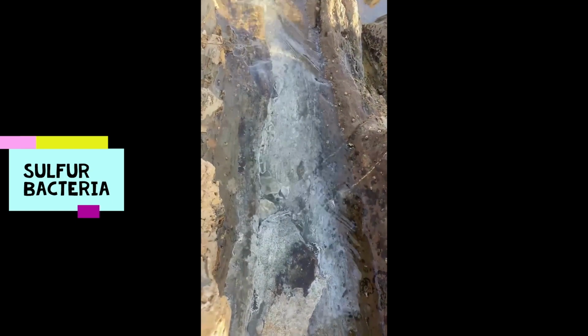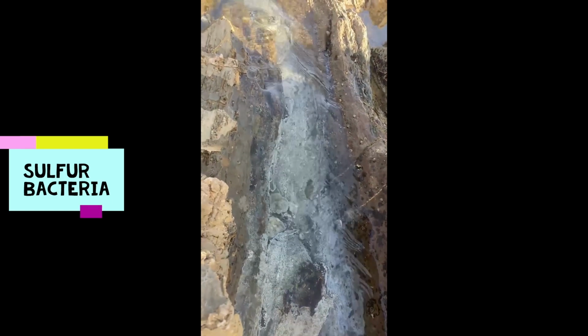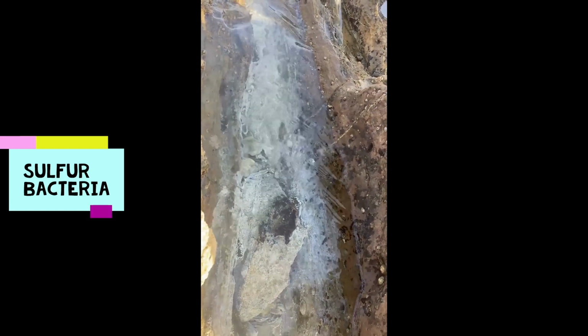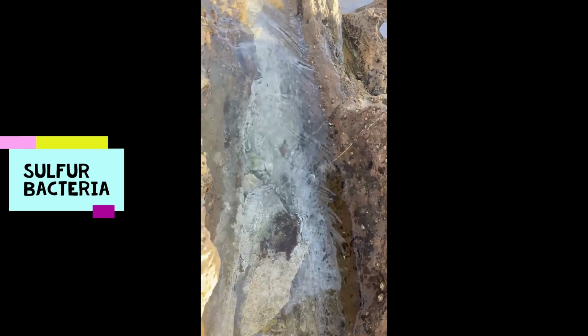All right, so we're here at a very interesting area of the tide pools, and this is where you can actually see the sulfur bacteria, that white kind of film that covers the rocks. Those are deposits of sulfur that are created by the bacteria that are breathing that sulfur to do their metabolism. If you ever come here, it smells like sulfur, like rotten eggs. This is actually why the hotel was originally here: the sulfur comes from a hot spring.